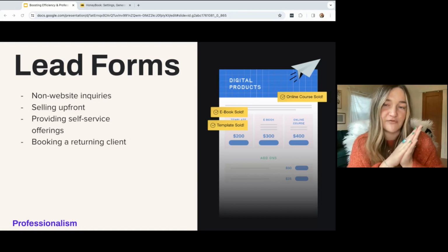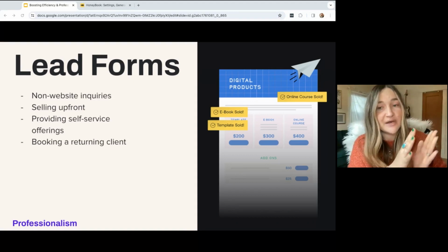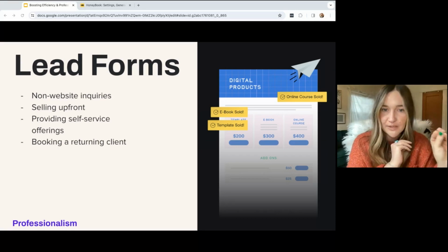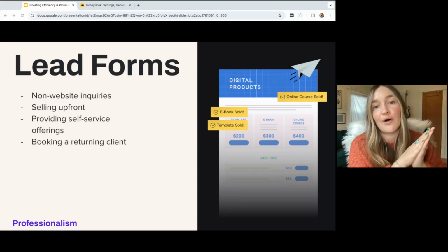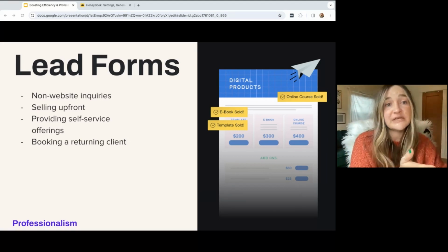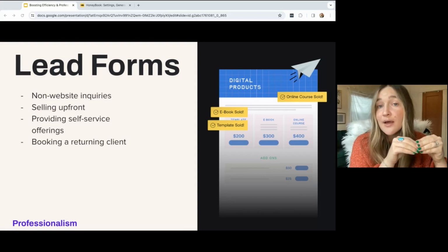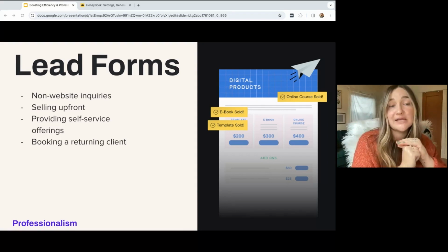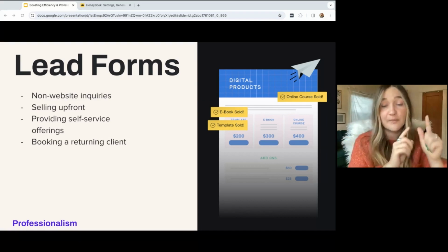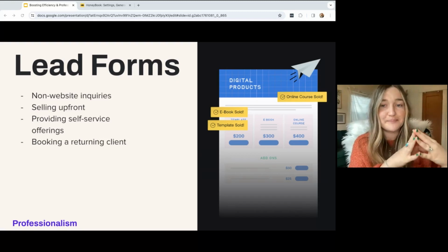Okay, yes, I'm seeing some photographers. Cool. So photographers, lead forms is really where you can start to play around with mini sessions. If you're offering mini sessions, lead forms is absolutely going to be your saving grace in HoneyBook for how to get that set up. I'll tap into some examples when we check that out in HoneyBook. Another option for lead forms is returning clients who might want to bypass the typical inquiry flow. If you want to allow your clients to book time with you right up front, so either pay up front or schedule a call, things like that, that is really where lead forms are going to come into play.